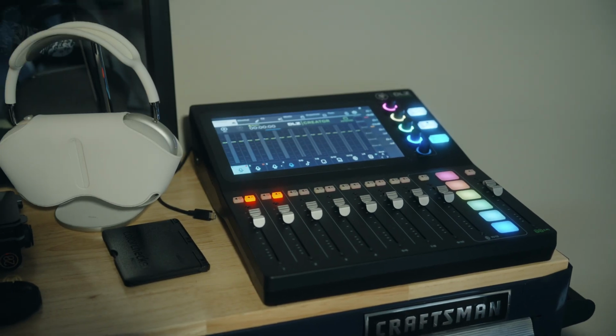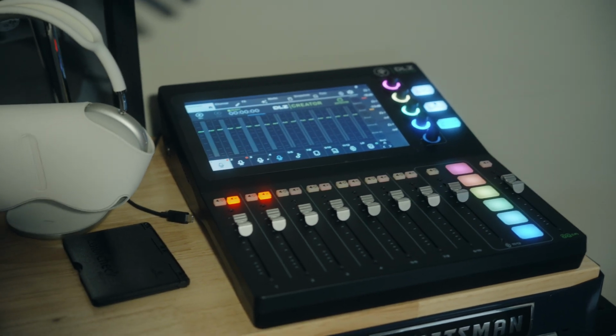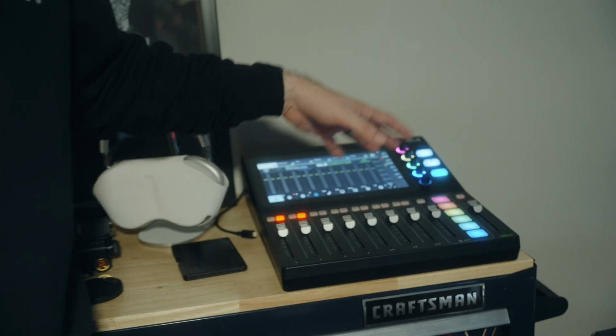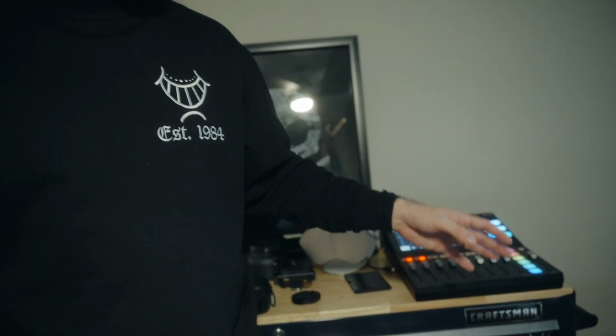Same stand, same headphones, and they are both running into the Mackie DLZ Creator. This is a really solid machine. Not only does it have four XLR connections, but it also has all the different faders you need, all the preamps, all the mixing. It's again a really solid machine.